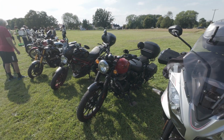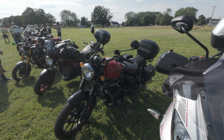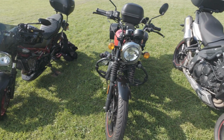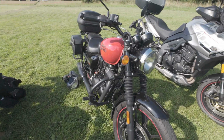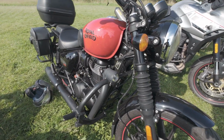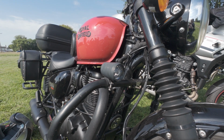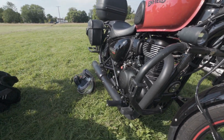Look at this, little Royal Enfield Meteor. He's put a set of spotlights on this right there. Very nice indeed as well. Get a bit extra light on the road.